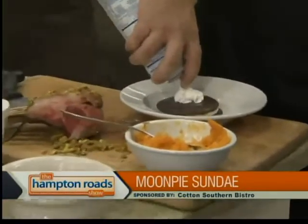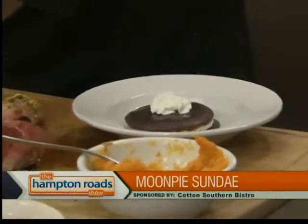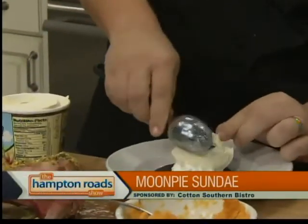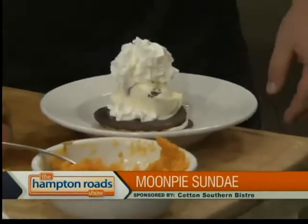Give it a little bit of whipped cream for a base. Looks like an eye. If you don't mind handing me my ice cream scoop there. There you go. Pistachio is the flavor of the day, so we got some pistachio ice cream here. Just a little dab will do you. Yeah, and then more whipped cream. Okay, moon pie, whipped cream, pistachio, and more whipped cream.